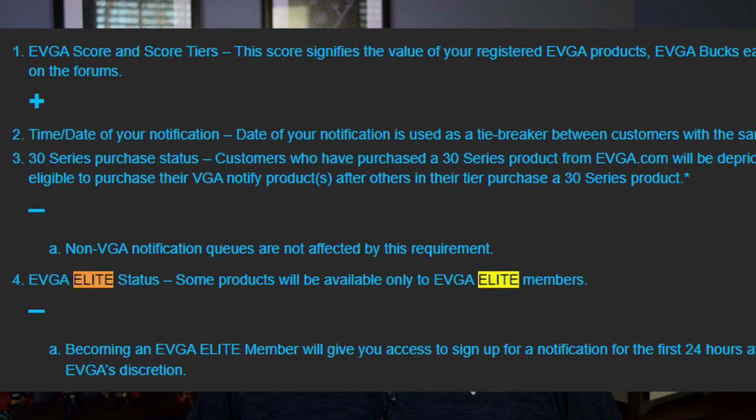Now, as with the last time they opened the queue, they are saying that it's best practice to go in and remove any inactive notifications. So if you remove any of your notifications now and you sign back up under the 3.0 when the queues open back up, you're now governed under the 3.0 rules and not the 2.0 rules. Whether or not that's a plus or a minus at this point, unfortunately, I can't tell you. Now, as with previous drops and queue openings, the EVGA Elite access is 24 hours in advance, but keep in mind you do not have to be an EVGA Elite member to get into the EVGA queue.